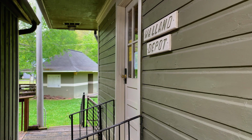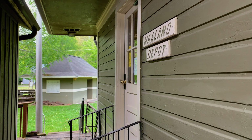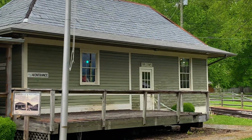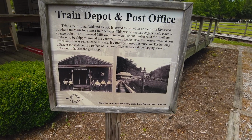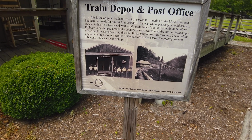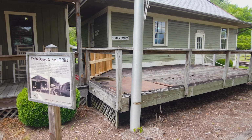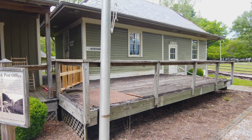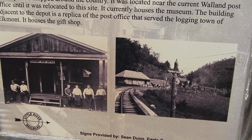They would come to various train depot stops along their scenic journey. This is one of them. This is the original Walland Depot, and it served the junction of the Little River and Southern Railroads for almost 4 decades. This was where passengers could catch or change trains. It was located near the current Walland post office until it was relocated to this site.